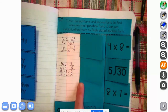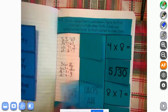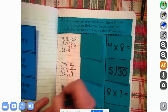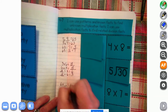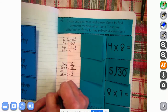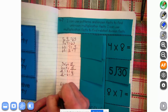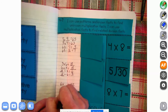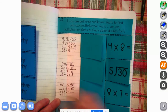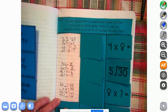Okay, so we need to keep going. 42 divided by 6. So we know that 6 times something will equal 42. And something times 6 will equal 42. And 42 divided by 6 will equal something. And 42 divided by something will equal 6.